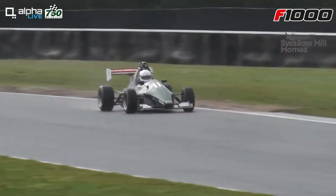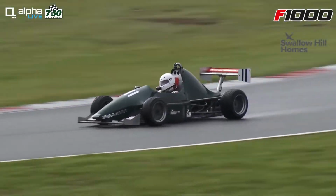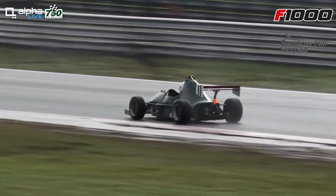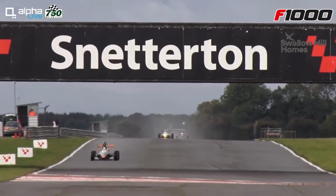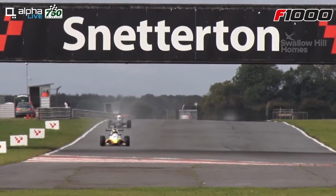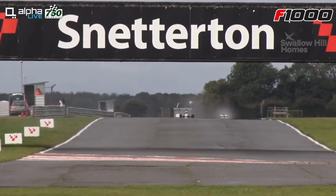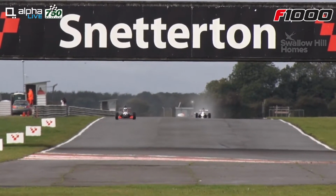Big slide there from Elliot Mitchell. He was pretty much still sliding as he got the car ready for the next corner. So that was out of Oggies into Williams. So he's not letting up, is he, in this chase towards Ben Powney. There's the leader, Rob Wellham, who is going away from these two. Wonder what that is flapping on the under tray of Ben Powney's car. It seems to have been like that for the whole race. It hasn't got any worse, importantly, so it's okay. It's safe, obviously.